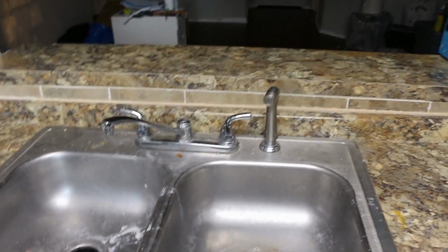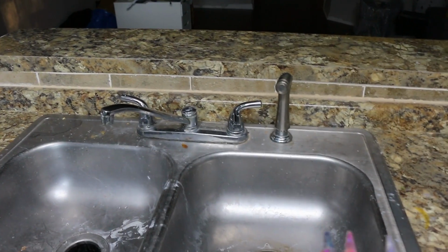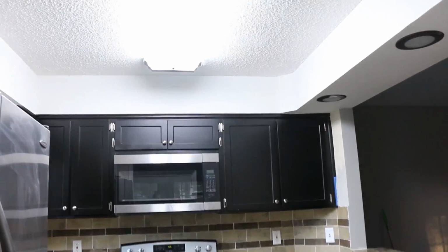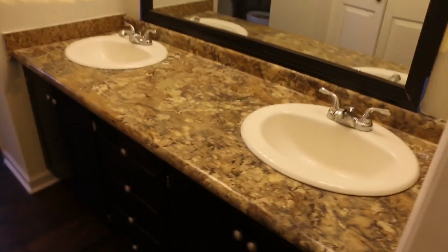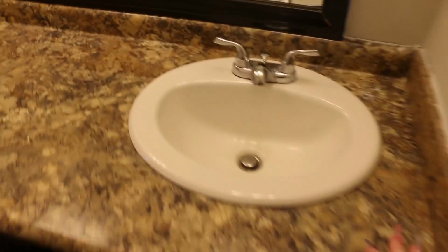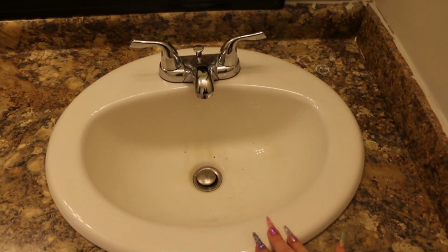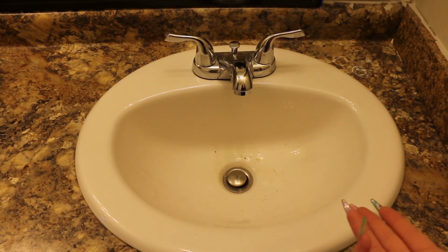They're also doing this little bar area back here, and I'll be getting a new sink, new hardware and everything as well. So this is the before on this here in the bathroom. I'm also getting the sinks changed to be like a rectangle, and I'm also getting more new hardware.